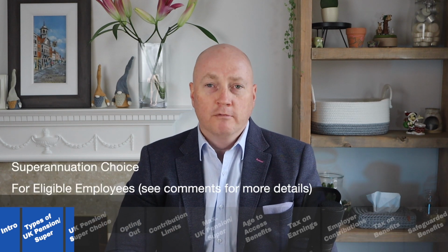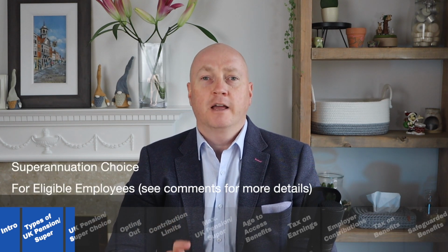Whereas in Australia, it's actually written into law. Employers must offer eligible employees a choice of super fund to meet their superannuation obligations. Now, there might be some people that work within the public service who might have to put money into a particular fund, etc., but it's something to be aware of.